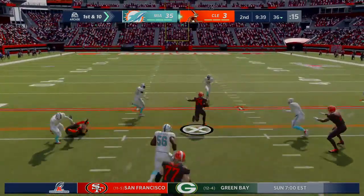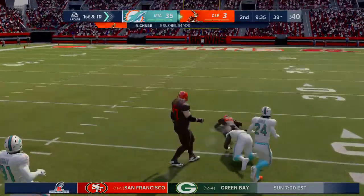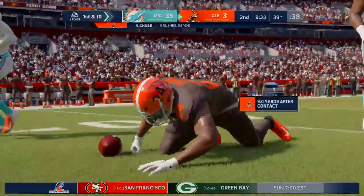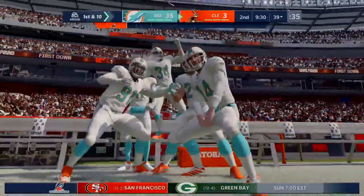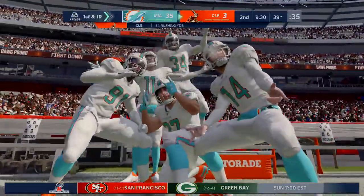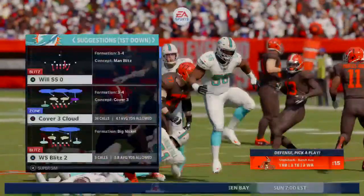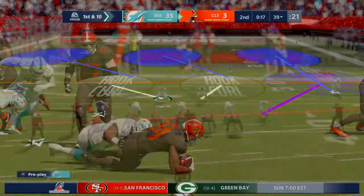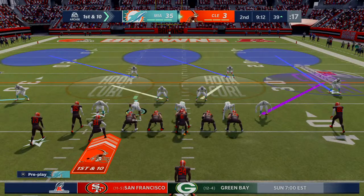Mayfield hands to Chubb on the draw. He's got a first down and then some at midfield. And he'll get this down to the 39-yard line. 25 yards to pick up there and also a first down. Exactly what they needed right there, because they needed to use the ground game to take some pressure off, because the quarterback's been struggling a little bit. This offense finding its legs now. Here's another 1st and 10.